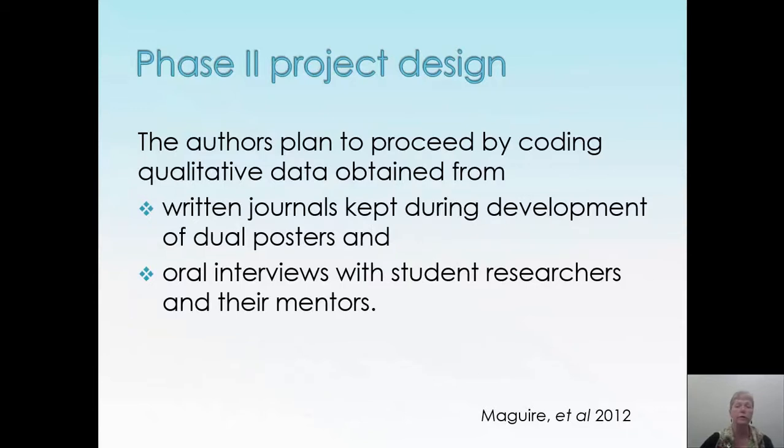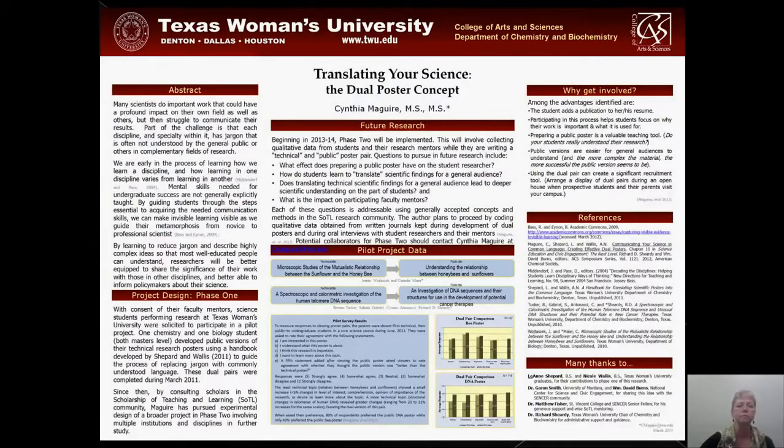So our current goal is to code qualitative data, and we're asking the students who do dual pairs to keep a journal. Then we'll go through those journals and use coding, and this is kind of where Dr. Dunlap comes in. She is my partner at the TWU campus because she's done more of this kind of qualitative research, and she's much more familiar with coding than I am. And we'll also at some point set up oral interviews with both the students and their mentors, depending on which phase of the research we're looking at.